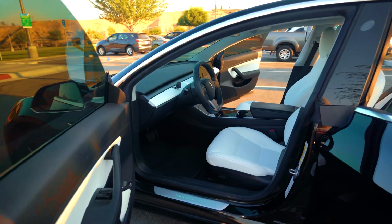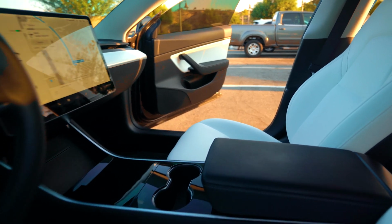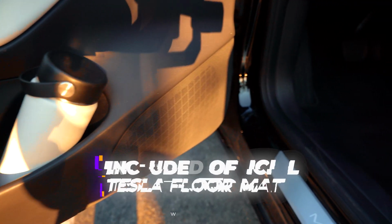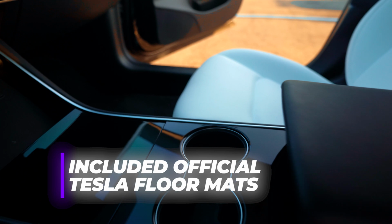And the interior is in perfect condition. The car even still has its new car smell, I kid you not. Even though the Standard Range Plus models don't come with floor mats, which is insane and I don't know why Tesla doesn't provide those, we purchased some Tesla Model 3 floor mats from Tesla and installed them into the car.